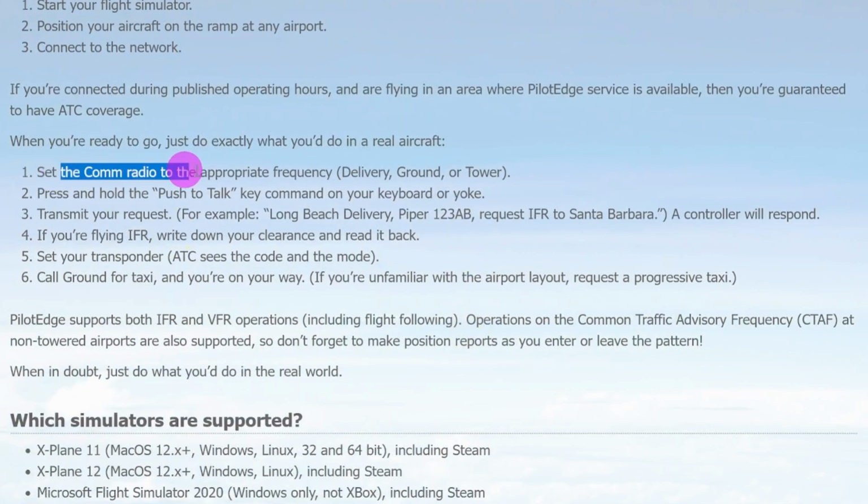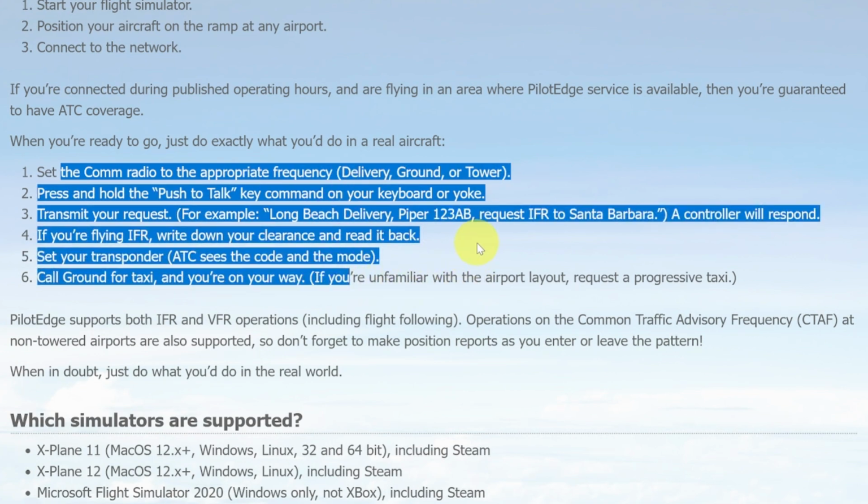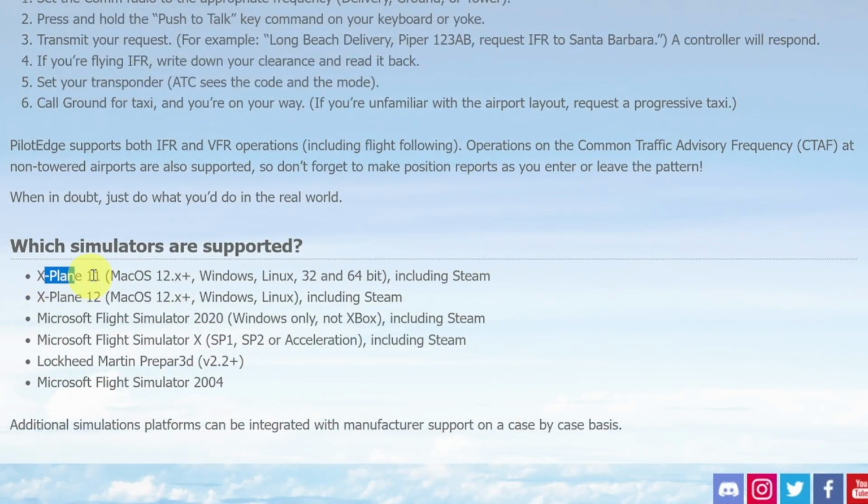So there are some samples given here of how you would speak with ATC on the PilotEdge network, which is not different from how you would speak with ATC in the real world. What simulators are supported? X-Plane, different versions, Microsoft Flight Simulator, different versions, and Lockheed Martin Prepar3D, version 2.2 plus.